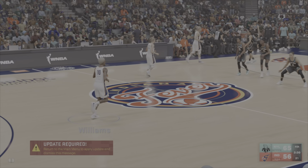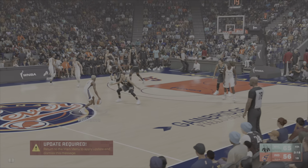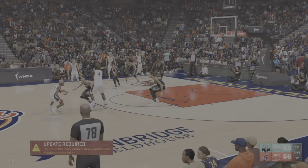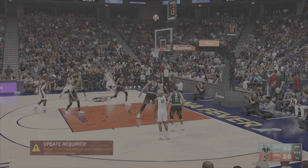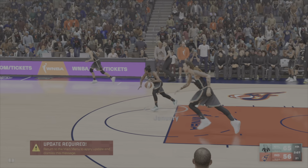The Fever trailing. Now here's Williams. To stop the run. Griner with the rebound. She keeps trying to force it up when she's guarded, and she's just getting brick after brick. Here's my suggestion. Move the ball around.